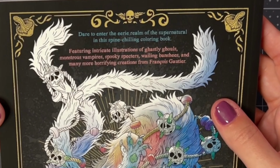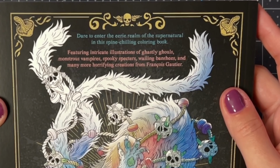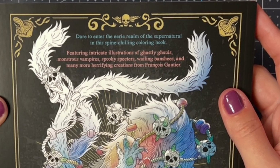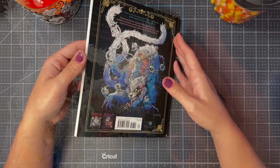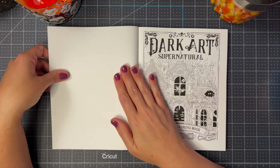And on the back it says, dare to enter the eerie realm of the supernatural in this spine-chilling coloring book, featuring intricate illustrations of ghastly ghouls, monstrous vampires, spooky specters, wailing banshees, and many more horrifying creations from Francois Gautier. Alrighty then, so let's see. First impressions.